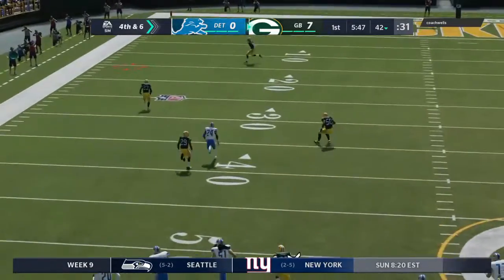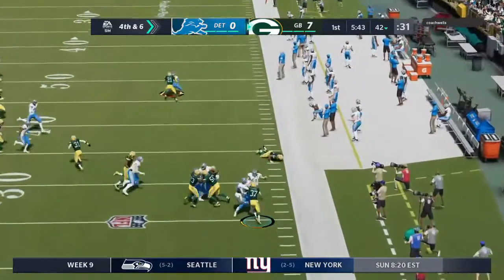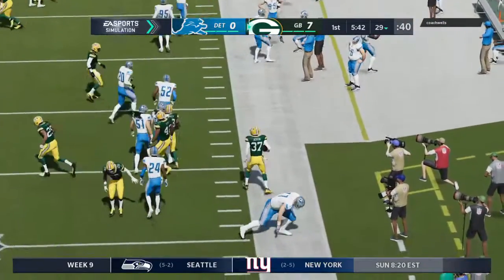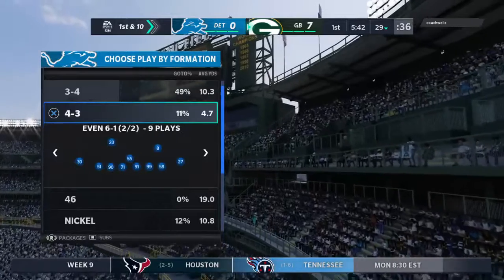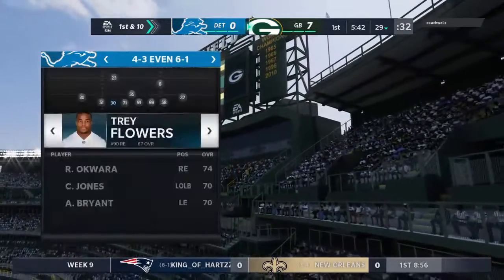On is the punt team now as this one's sent away. And he'll be out of bounds just shy of the 30. Nice punt, but good work on the return to get back 11 yards. And possession will switch hands, 1st and 10.